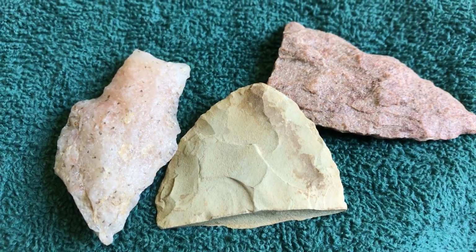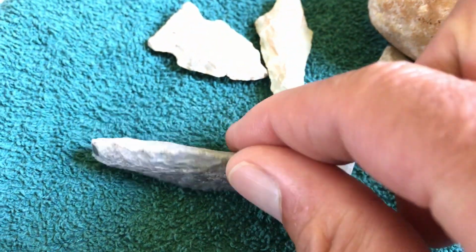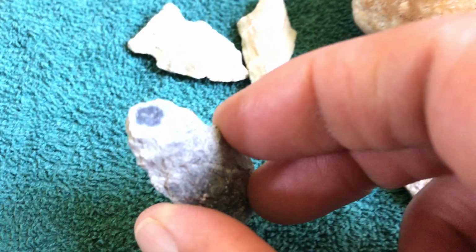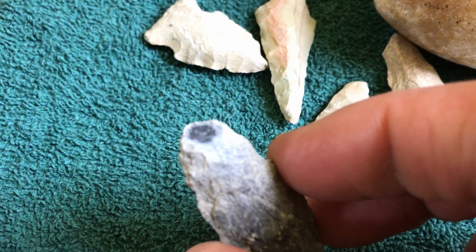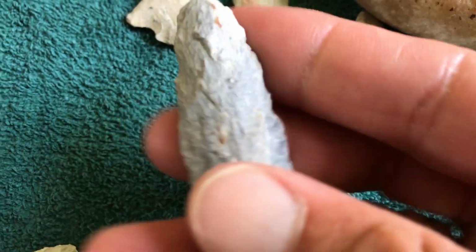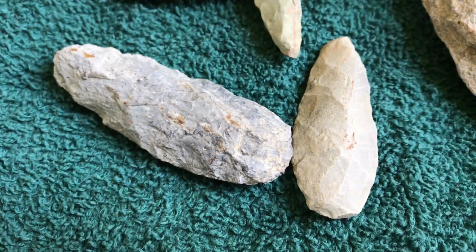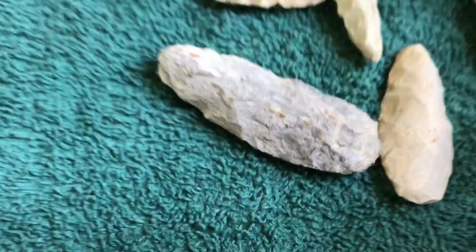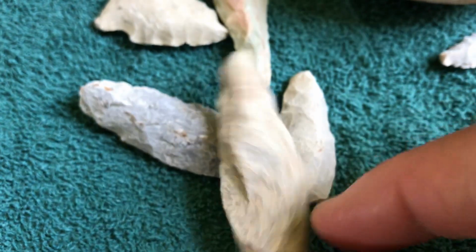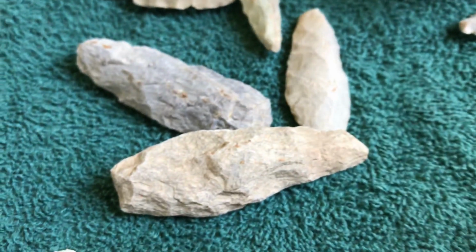Now, what have I found in the last couple days? Well, at Notchville, look at this new break-in. Look at the color of the original flint. That's just the way it rolls. It's okay. Guilfords. A little bit of a shorter Guilford right there with it. Here's another Guilford. Great stuff.